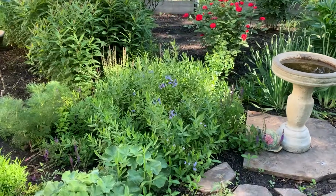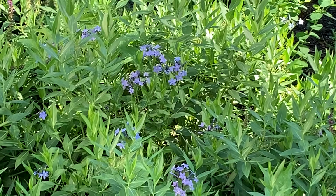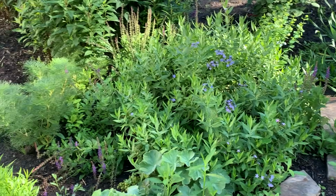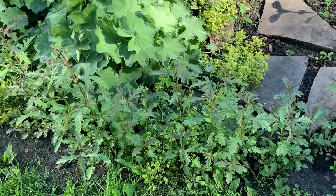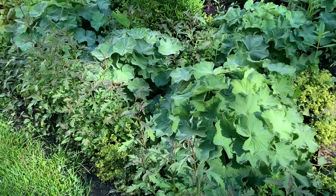This still has a few little blooms on. This has just been getting laid flat from all the rain. Amsonia, but it's flattened into the salvia here, so it's okay. All of this is self-seeded verbena, and I'm leaving it. I'm pretty sure it's going to be Bampton.